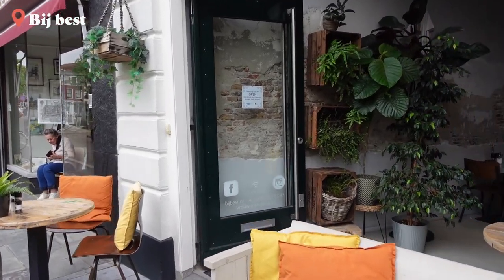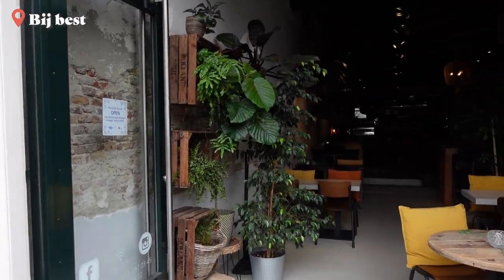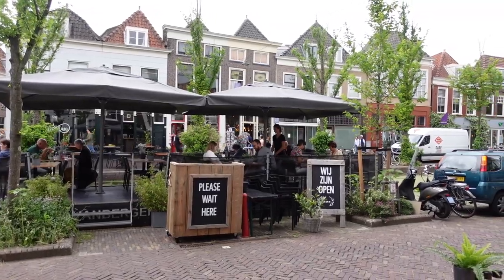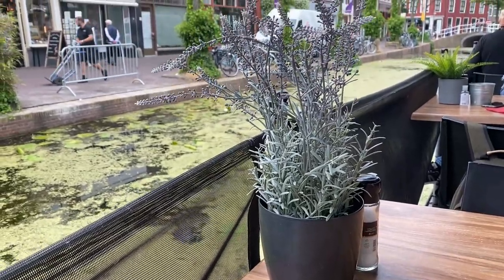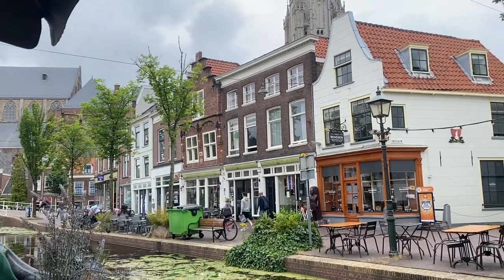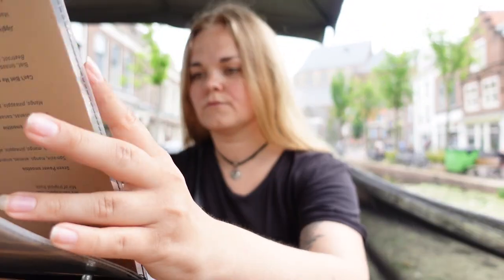Here is the lunch spot that I am coming to. Looks very cute. So many choices, I don't know what I should get. Should I get a sandwich or pancakes or, I don't know.